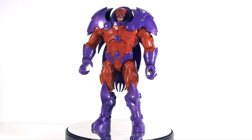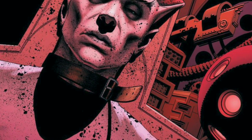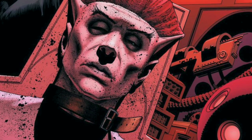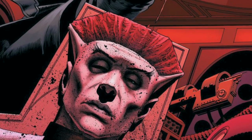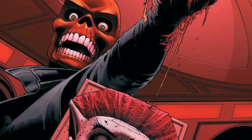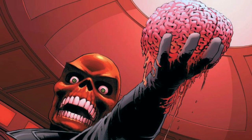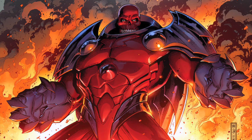Now fast forward to the Axis storyline of 2014, which saw a clone of the Red Skull stealing the deceased Professor X's brain. Yeah, if you're not reading the comics, Professor X is dead now. Sorry to break it to you that way. So in an effort to gain Professor X's powers, he grafted parts of Xavier's brain to his own, becoming Red Onslaught, which is the BAF as we have here.